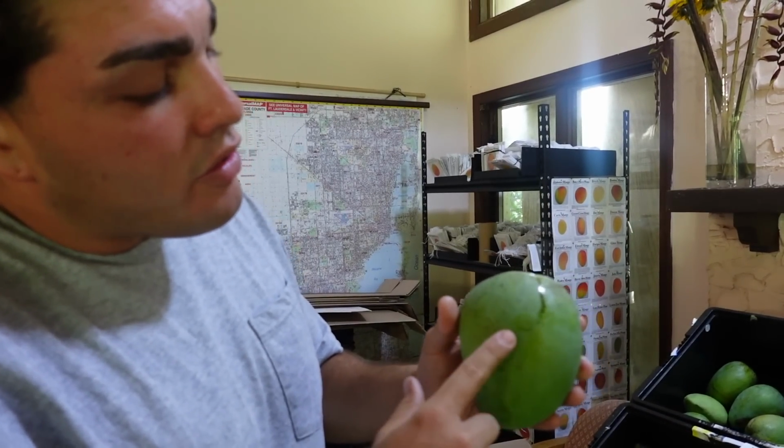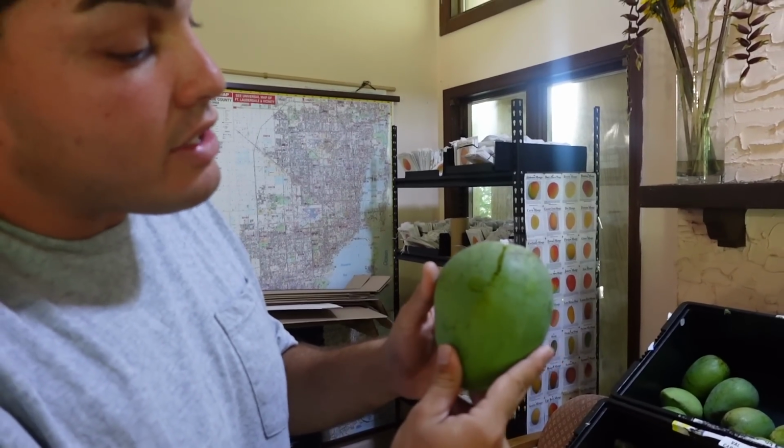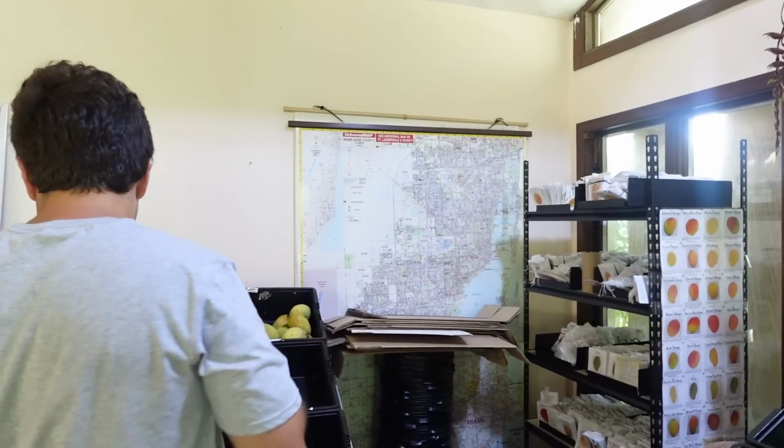As with all the Zill varieties, they show some lenticels as well whenever it's ready. They never change color whenever it's ready to cut, so for the people to know: M4s, sugar loaves, P22, and what other? Let me see.